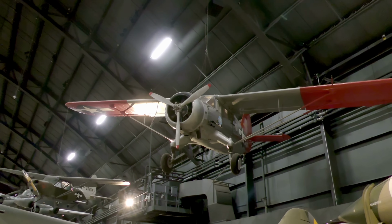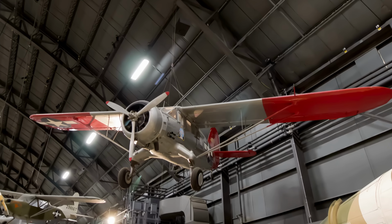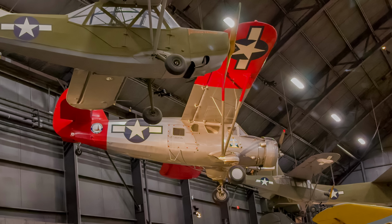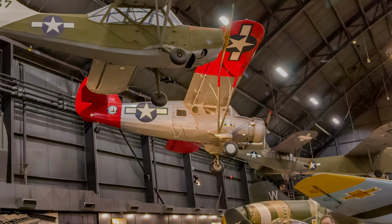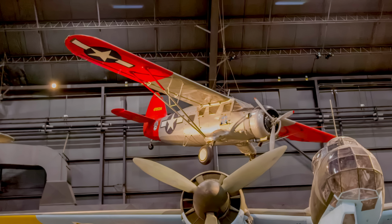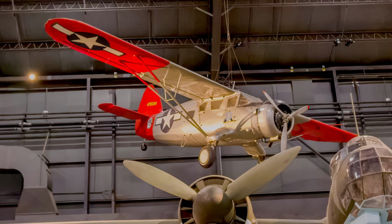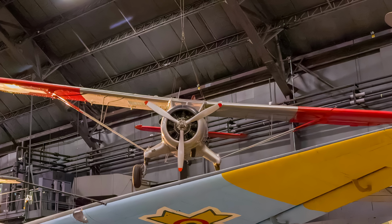The Noorduyn UC-64 Norseman was a 10-place single-engine utility transport. The U.S. Army Air Force adopted the aircraft in 1942. Designed for and used in Arctic areas, the Norseman was also employed in Europe and the Pacific during the war. On December 15, 1944, a UC-64 with bandleader Glenn Miller on board disappeared on a flight from England to France. This aircraft is marked as an Alaska-based Norseman late in World War II.